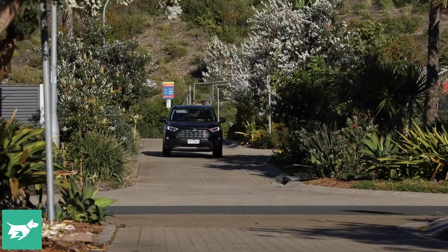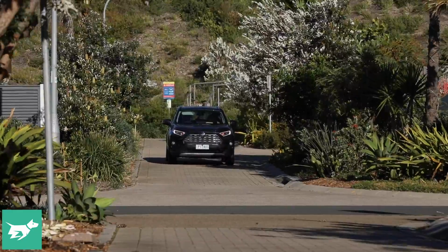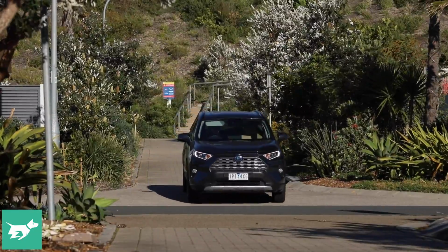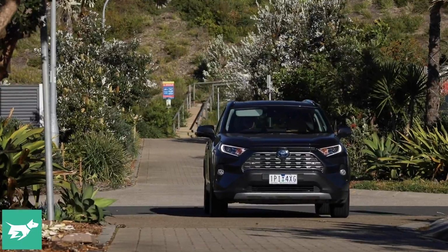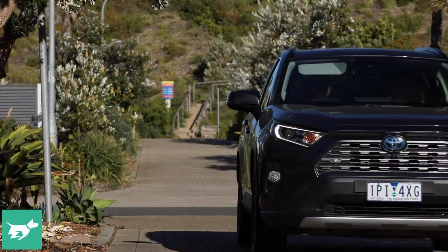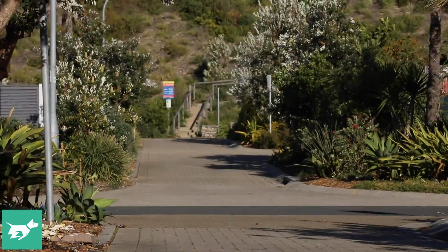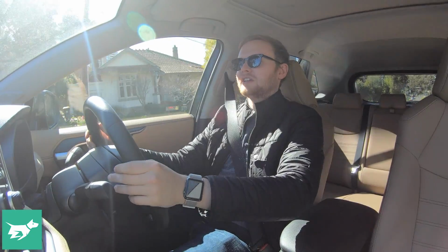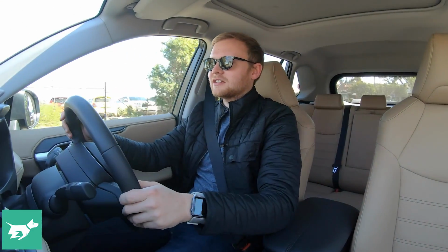So the RAV4 will almost always start off the line in full electric. And you get up to maybe 20-25k an hour and it switches over to petrol. By that point, you've already got some momentum on board, so it isn't sucking down fuel at a rate of knots. And that's what gives the RAV4 its biggest benefit here, which is fuel consumption. It just doesn't use much fuel. It's happy to run on E10, it doesn't care.